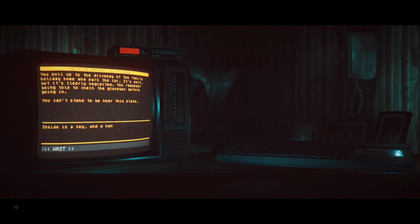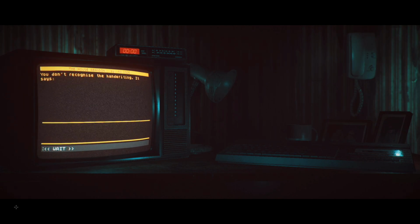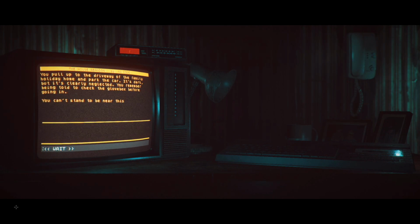Open glove box. Inside is a key and a handwritten note from your dad. You take both. Read note. You don't recognize the handwriting. It says, get out, get out, get out. You pull up to the driveway of the family holiday home and park the car. Stock neglected.